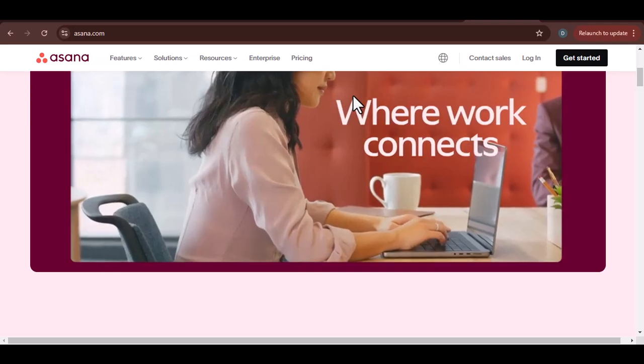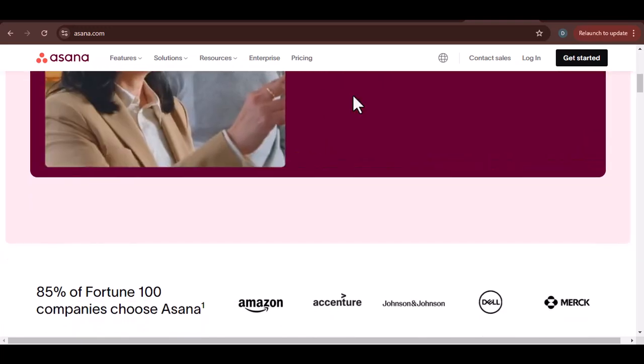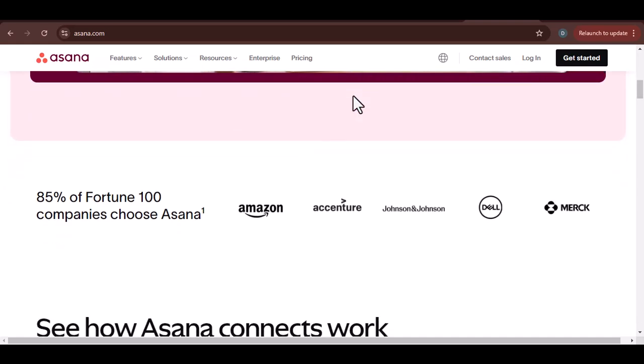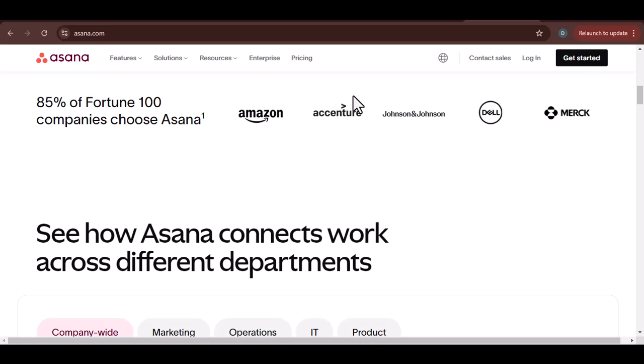Thankfully, there's a tool that can help you navigate those choppy waters. Asana. But why do people use Asana? What sets it apart from other project management tools? Section 1. Organization and collaboration. Asana is like a digital workspace, a place where you can organize your tasks, projects, and teams.